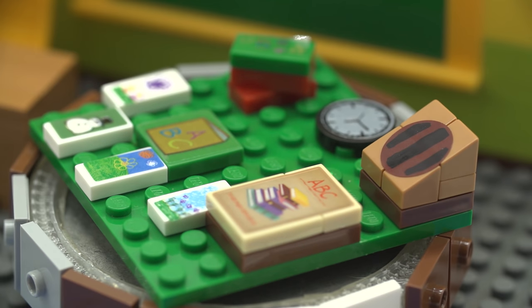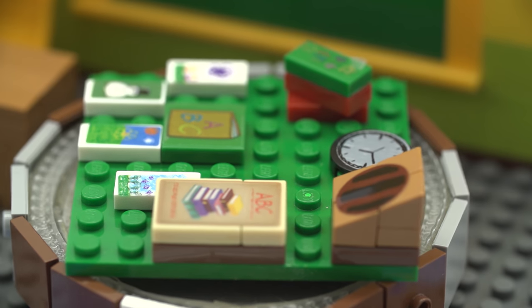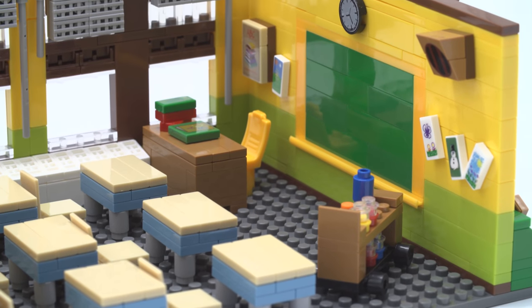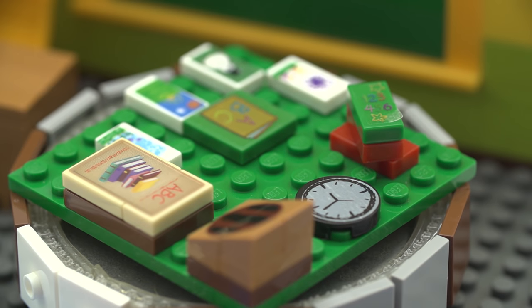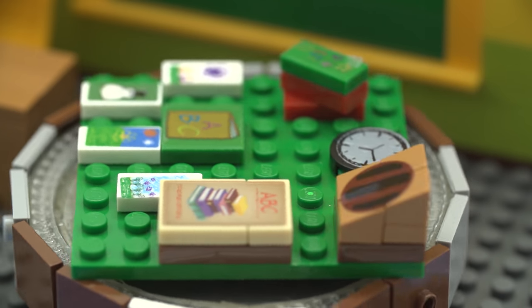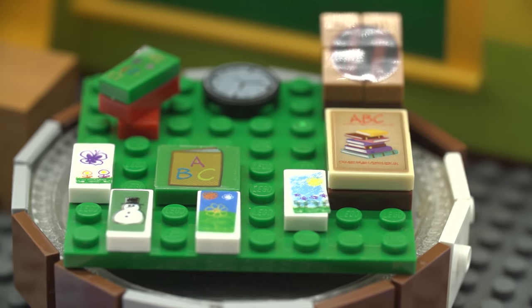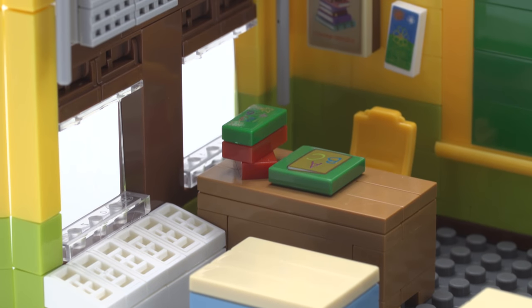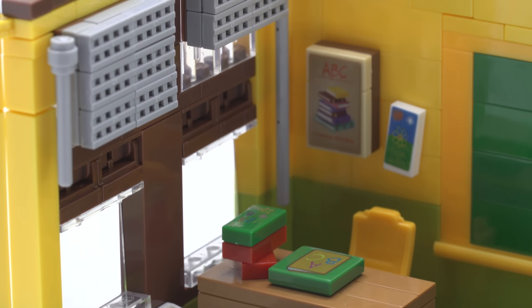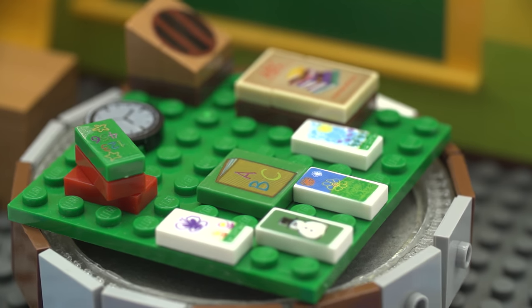Now, surprisingly, the stickers are pretty detailed. The sticker on the speaker and the clock are actually cartoon looking. They actually look pretty animated. I like that. So the other stickers next to the chalkboard or the blackboard, you got a butterfly with flowers, snowman, more flowers, and even more flowers. There's a lot of flowers. This poster, I think this is a poster, ABC, and you got some books on the desk, more ABC books, and a 1, 2, 3, looks like a number book.